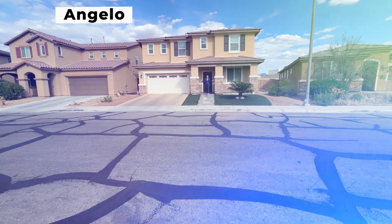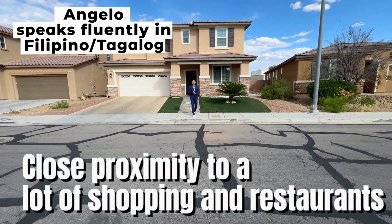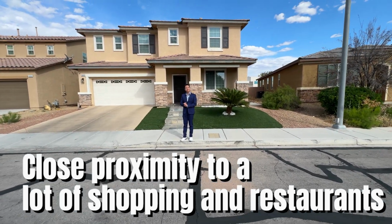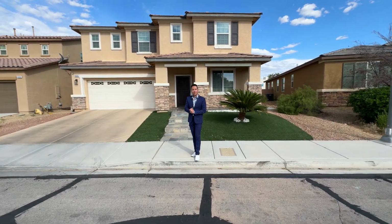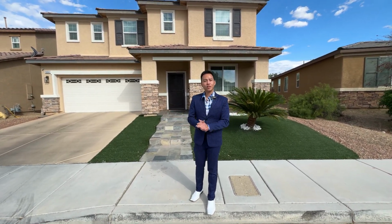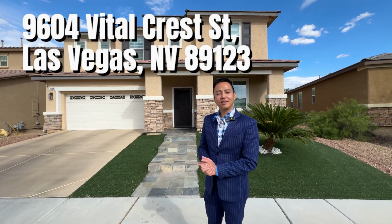If you are looking for a 5-bedroom home with close proximity to a lot of shopping, restaurants, the South Point Hotel, the South Premium Hotel, and major freeways, this home might work for you. Welcome to 9604 Vital Crest in Las Vegas, Nevada.